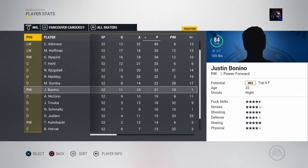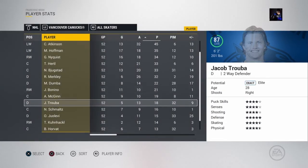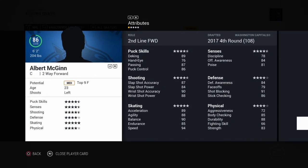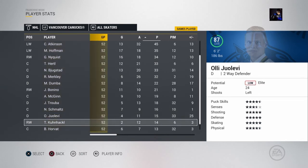Merkley, Dumba, Bonino. Okay, so Bonino, 11 goals could be better, but could be worse at the same time. More players got to step up. Ulevi needs some more points. I agree. McGinn, he's not turning into the player I thought he'd be. He's pretty defensive, but he's not offensive. So I wonder if we try to change his role to a power forward. But small, 16 points on the fourth line, not bad.